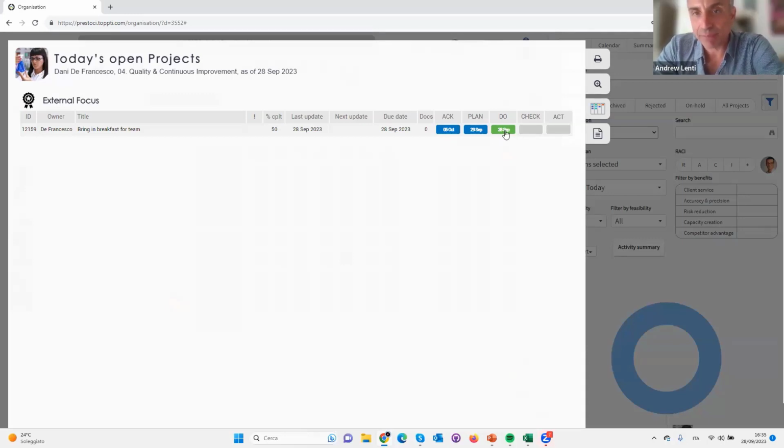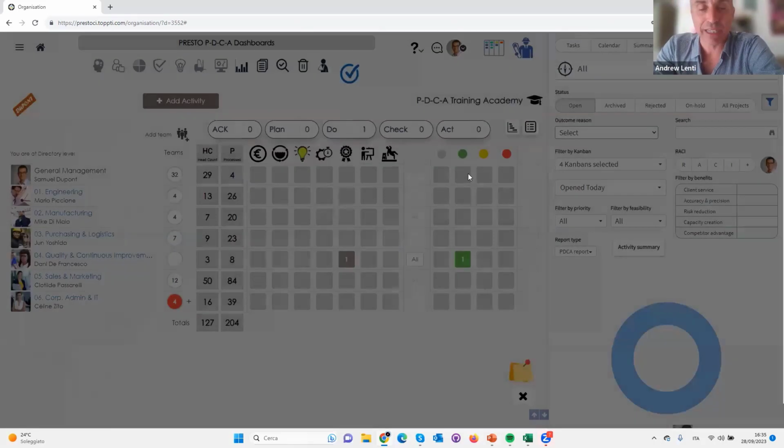The due date's September 28th. Now, by the way, I'm just noticing the way I've configured it. I have the act phase date pushed out. I should go back and say, no, the acknowledge and the plan should both be the 28th, because that was the real-time moment that it was acknowledged and it was planned. So I click on that again.